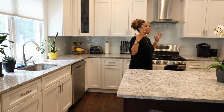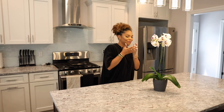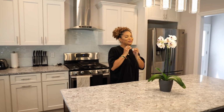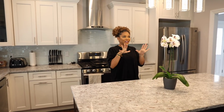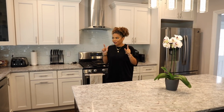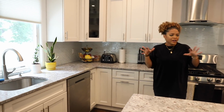I'm obsessed with orchids, so we always have an orchid, and I've killed one or two of them, but this is a brand new one, and I'm really gonna try to keep this one alive. We kept the last one alive for like 3 months, so that's a pretty good streak for an orchid. And then we have a few different plants right here, just some of our appliances, nothing too exciting.